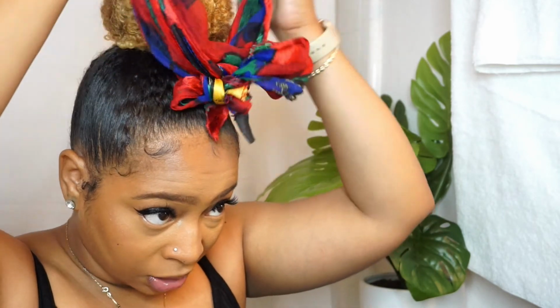I'm gonna slide this scarf off. My bun got caught in the rain earlier. Baby hairs are not all the way done, but it's fine. I just had to slick that down.